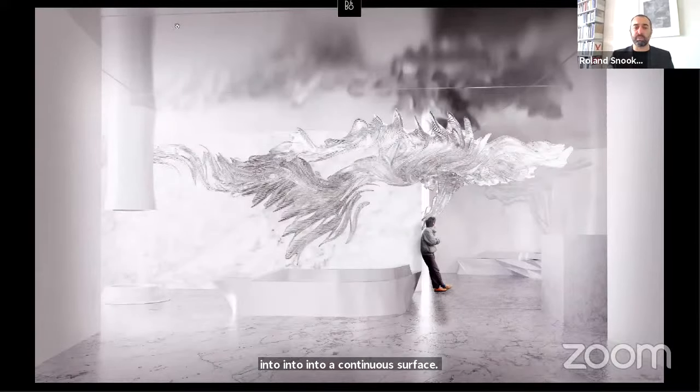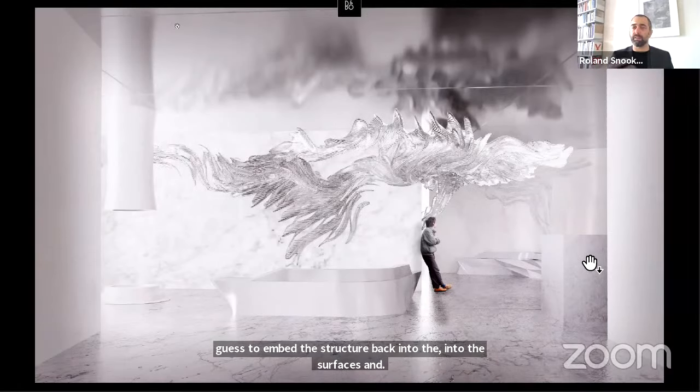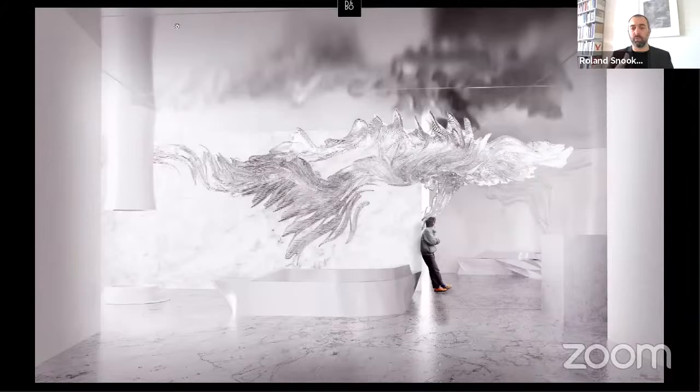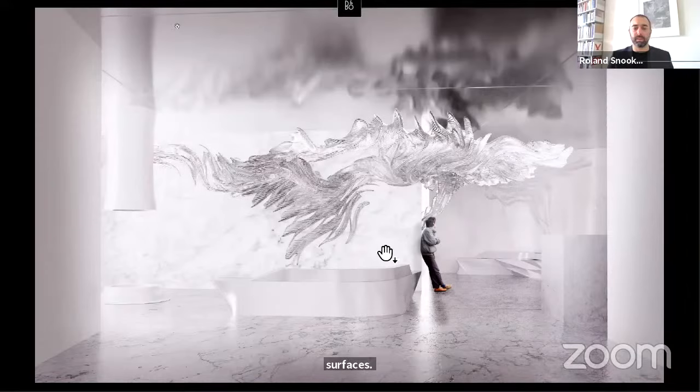So over a series of projects, we've tried to bring this back, I guess, to embed the structure back into the surfaces, and also tie this back in with some of the painterly formation work we're doing. We were trying to look at blurring between forms and agent bodies, and blurring between what is something purely algorithmic, where you can read the logic of the agent body, through to something which is a continuous surface. And so what we see here is a small foyer installation that we're working on, which was testing that at a formal level.